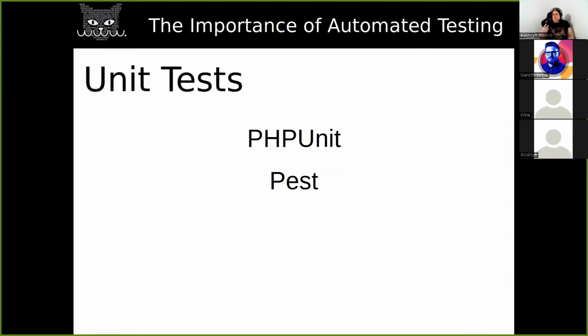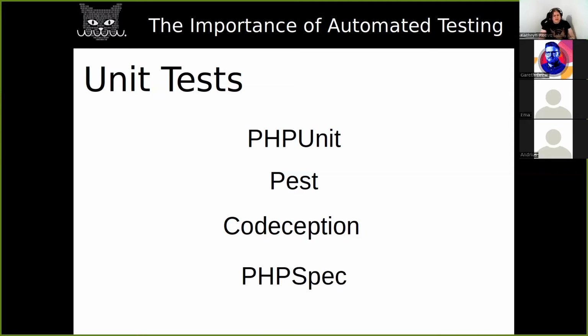So when you write a Pest test, it basically under the hood compiles that to a PHPUnit test and allows that to be executed. It also allows you to use the Pest code for making checks, etc., inside unit tests, so you can cross-bandy when you've got them in use. There's also Codeception, which is an older one that doesn't get a lot of talk at present. It still goes strong and it's still pretty good. And then there's PHPSpec, which is a different concept of testing, but still falls under unit testing and functional testing, etc.